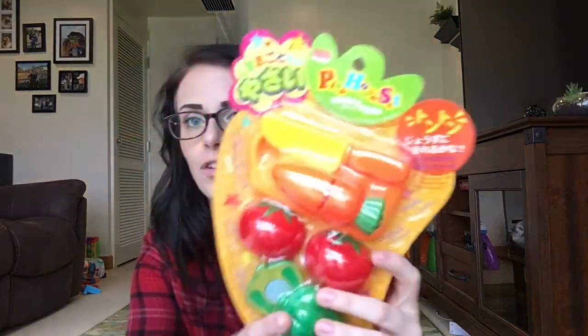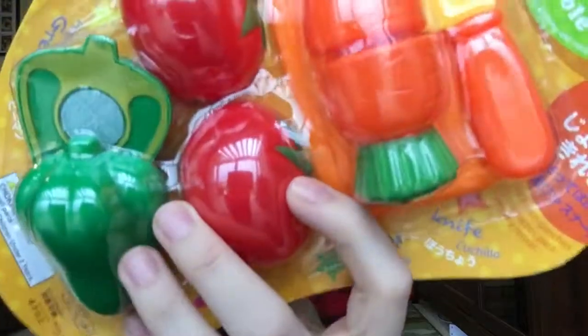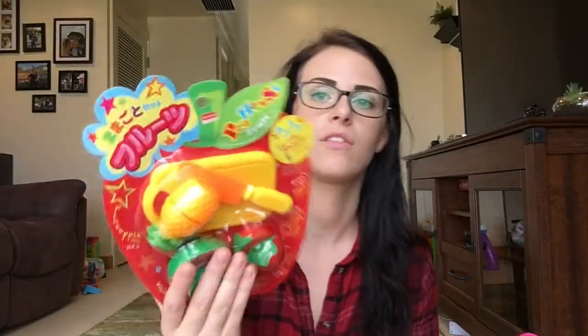And guess what I found at Daiso? The cut up vegetables. So it's like a green pepper, a tomato, a carrot, a cutting board, and a little plastic knife. And they're Velcroed. And I found one of fruit that has a watermelon, a strawberry, and a pineapple. So I know he's gonna be so excited when he sees these.